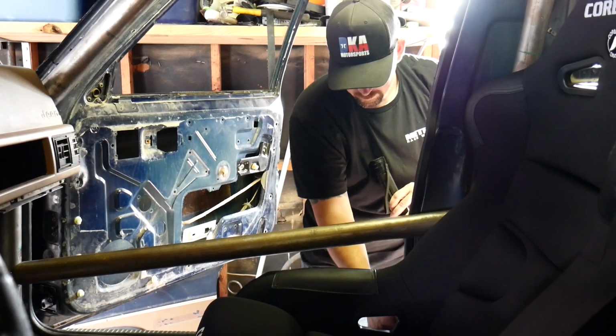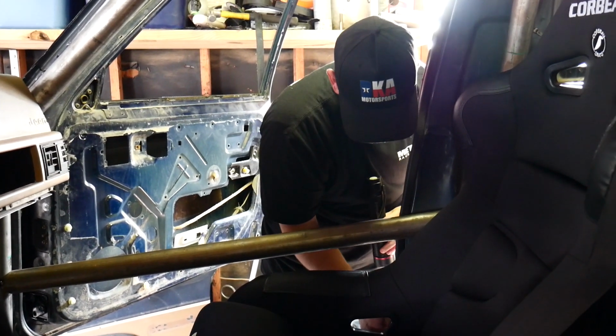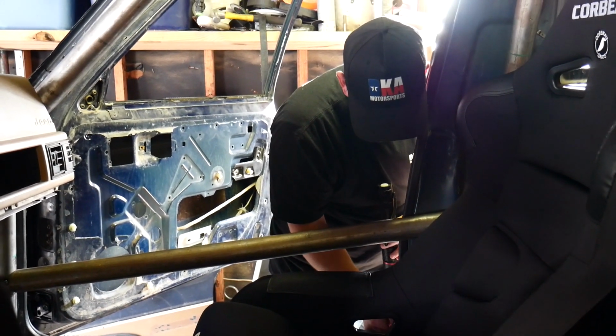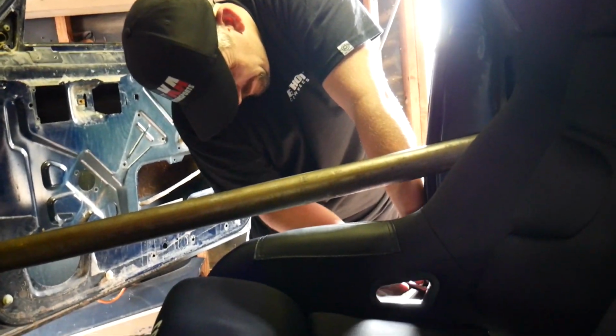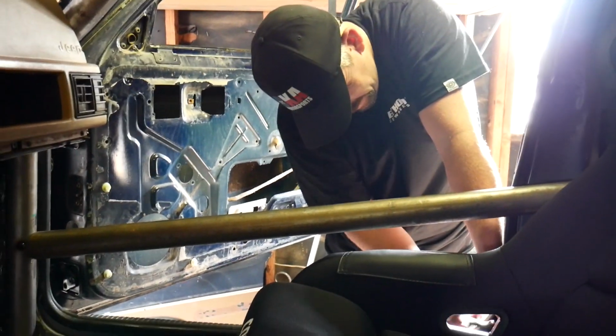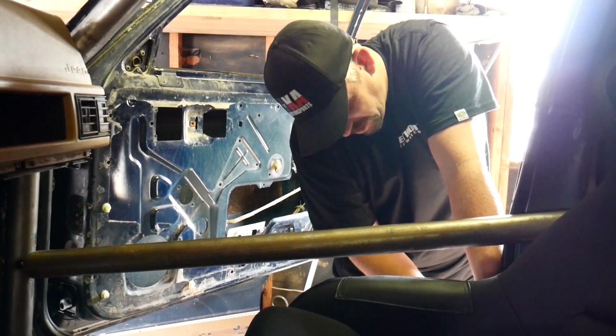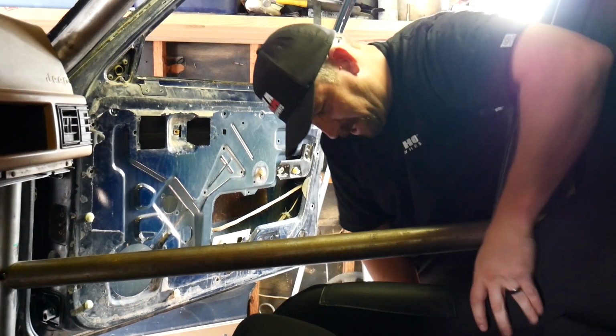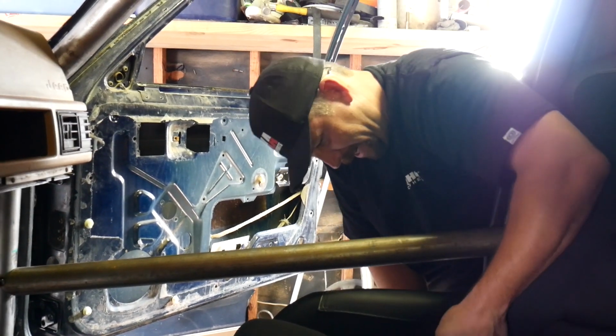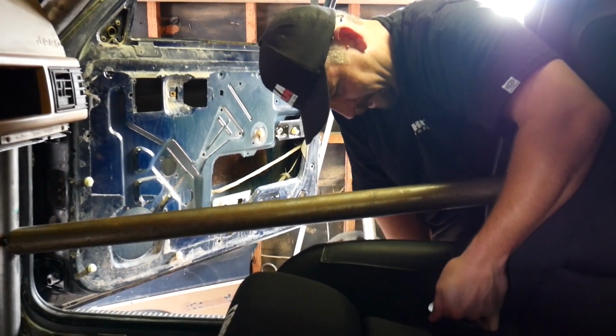Do you need tinier hands? Mine could do it. No, I think I got it. I'm just trying to feed it in there. Should I try from this side? No, no. Okay. Again, it's just the fact that the holes are so small that it's got to be perfectly lined up, and it just makes it a giant pain.